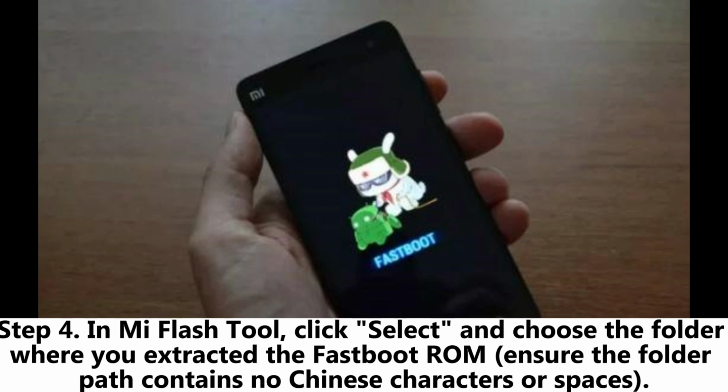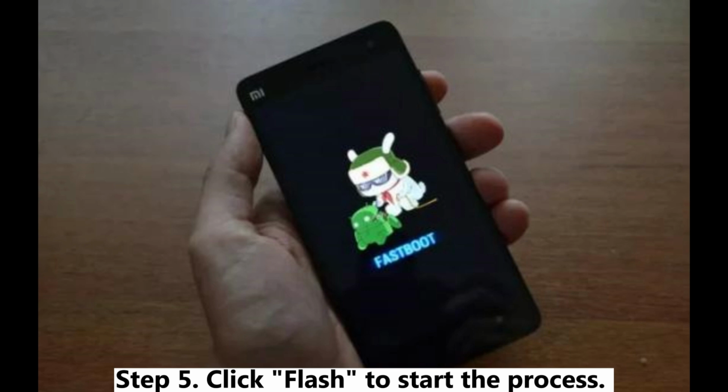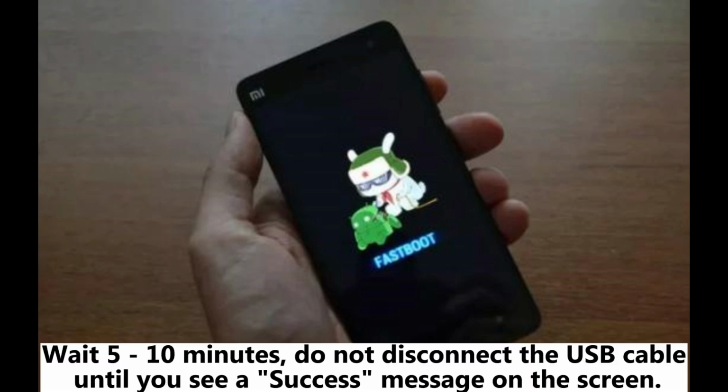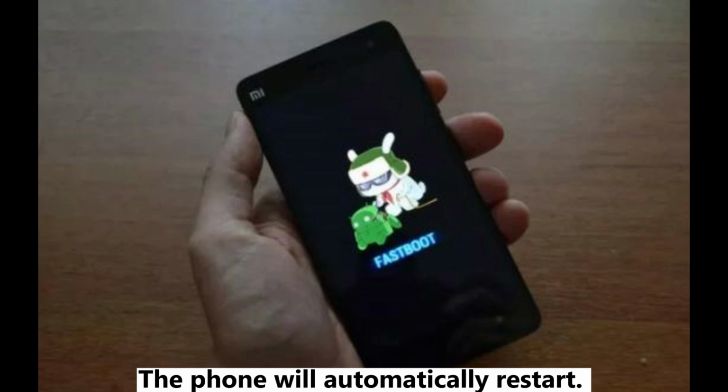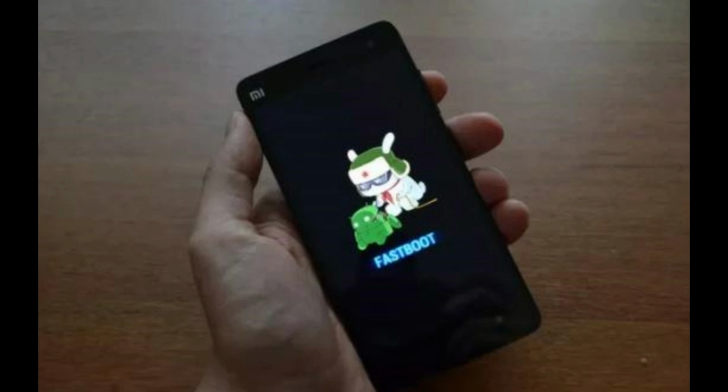Step 4. In Mi Flash tool, click Select and choose the folder where you extracted the Fastboot ROM. Ensure the folder path contains no Chinese characters or spaces. Step 5. Click Flash to start the process. Wait 5-10 minutes. Do not disconnect the USB cable until you see a success message on the screen. The phone will automatically restart. The first boot may take a few minutes, but once it finishes, your system will be fully restored.